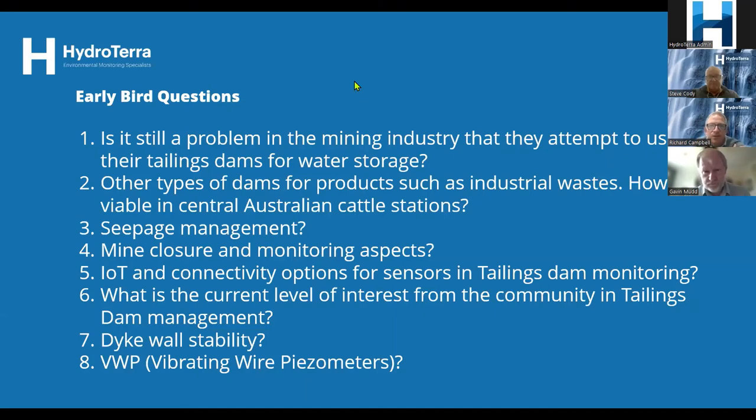Okay, next question is from Dinesh. Have deep-rooted tree stands been used to stabilize tailings dam slopes? Yes, but do they actually work? Well, variable. Sometimes I've seen examples where tree roots have actually helped destabilize walls, and other times when they have clearly helped to stabilize them, but again, it also depends whether we're talking physical stability.